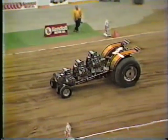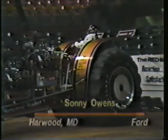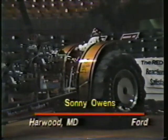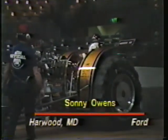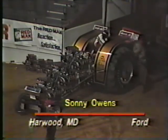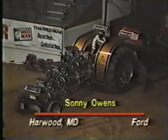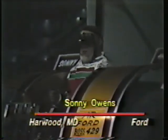On deck now, Sonny Owens from Hardwood, Maryland. He's got a Ford tractor. A year ago, John, Sonny Owens had a tragic thing happen on the interstate. He had built two new tractors about a year and a half ago. Due to an unfortunate accident and fire on the interstate, both of the new tractors burned up. He then turned right around and built two more new tractors, this being one of them. He's running three 607 cubic inch Ford engines. So for Ford fans, this has certainly got to be a tractor they've got to look at. He can make a lot of power, won a lot of pulls. He's running the staircase engine setup that John Shaw made very popular with the Northeast Raiders. Sonny Owens, just a swell guy and a tremendous asset to the sport. Green flag is out. He'll get on it hard.